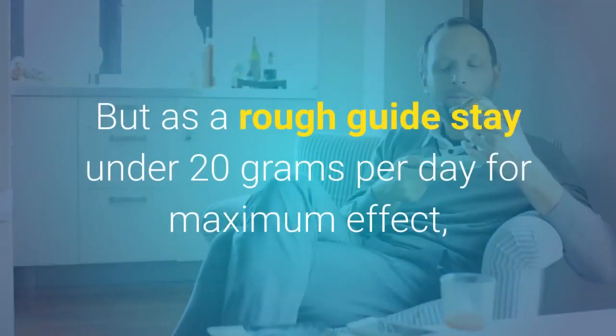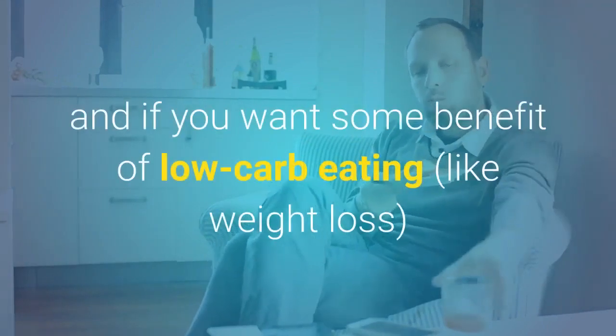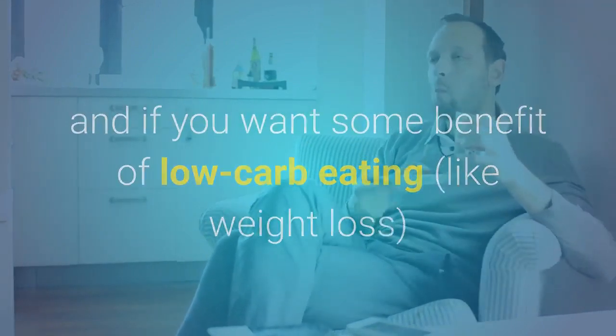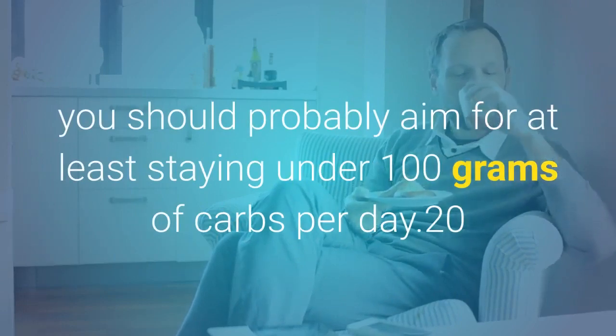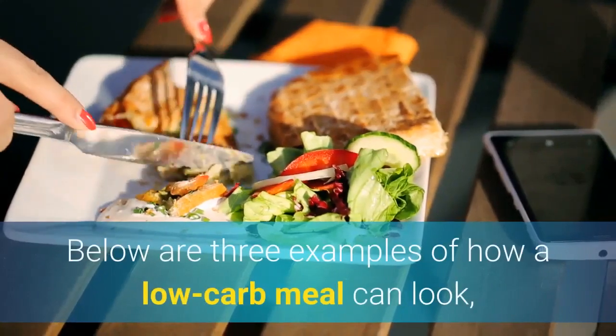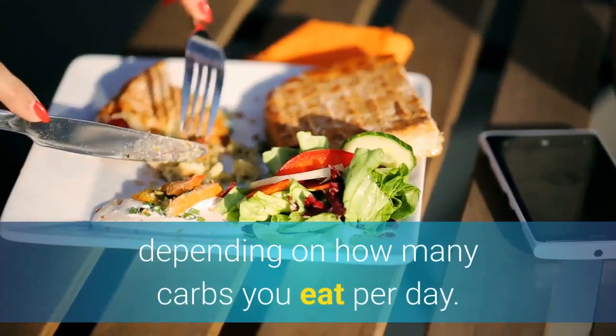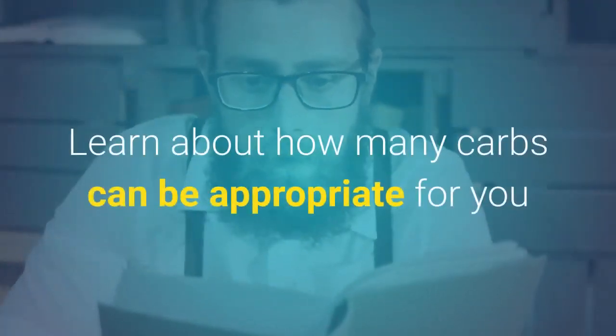But as a rough guide, stay under 20 grams per day for maximum effect, and if you want some benefit of low-carb eating, like weight loss, you should probably aim for at least staying under 100 grams of carbs per day. Below are 3 examples of how a low-carb meal can look, depending on how many carbs you eat per day. Learn about how many carbs can be appropriate for you.